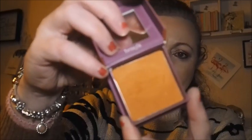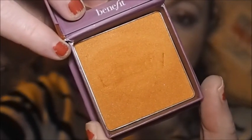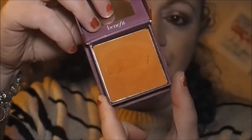So that's what it looks like. You can see it's had some use, but I wouldn't say it's had a lot of use, and that's why it's only an honourable mention. It doesn't mean I don't like it, it just means I want to get to know it a bit better before I can tell you my overall thoughts on it.